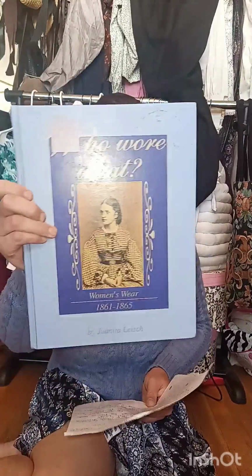And secondary sources, which in the history world are sources that were created after the event, like nonfiction books and things like that. One of the big ones I used was the book Who Wore What? Some of you may be familiar with this book. She talked a lot about how fabric was preserved by piecing items together. Cuffs were used to protect the dress. Undersleeves were used to protect the dress.